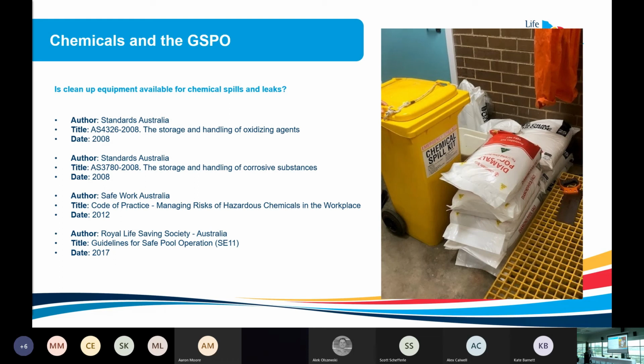And just a note on this type of situation, where chemicals are stored behind the chemical kit, and the chemical kit kind of isn't ready for use. So it's important to make sure that your chemical kits are up to date and ready for use at the moment. And you can see the standards there that I'm referencing.